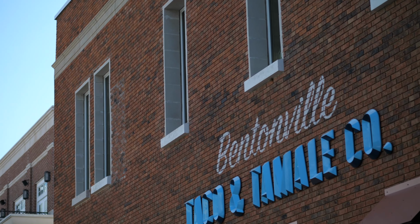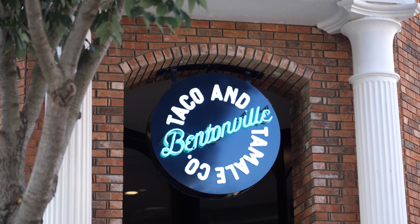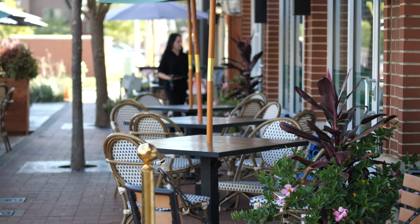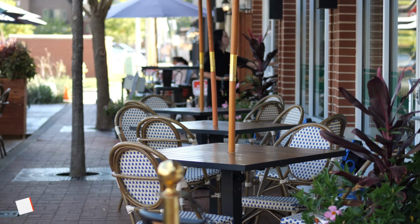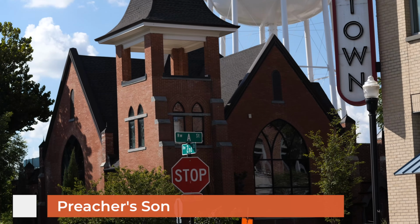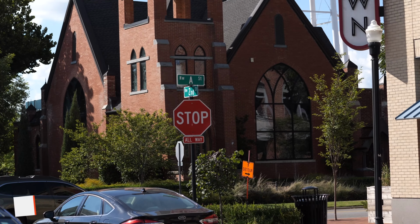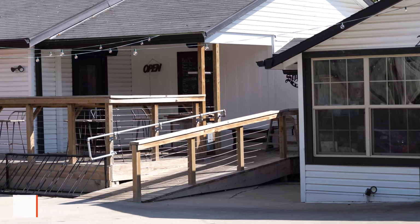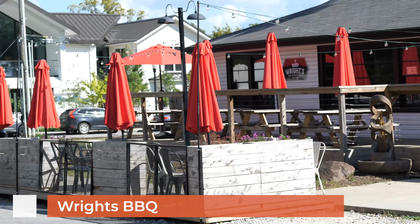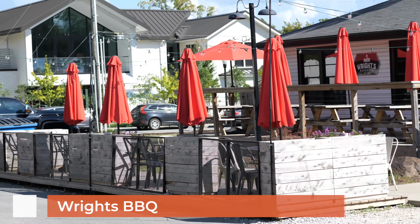Some of my favorite restaurants are going to be things like Tacos and Tamale. We have a really nice restaurant called The Press Room, and that's more upscale, modern kind of food. Love that place. Also, we have the Preacher's Son, which you can see right here. The really cool thing about the Preacher's Son is that it's an old church building turned into a restaurant. Very neat. We have Wright's Barbecue, which is just right off the square and is probably one of the best barbecue places in all of the South. So just know when you are in the downtown section of Bentonville, there are so many good restaurants to choose from.